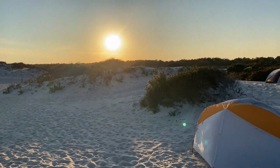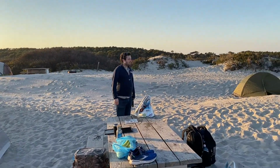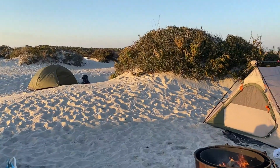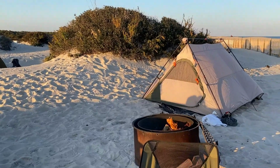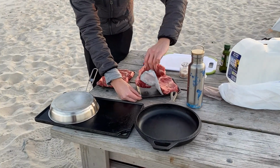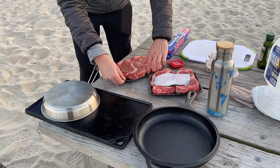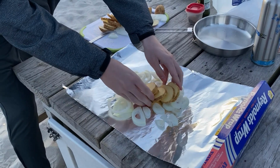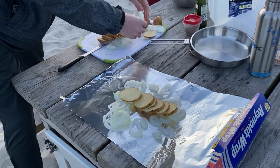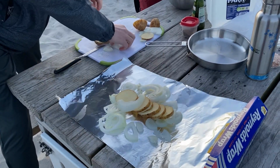Once we got back to the campsite, we decided to start cooking. So we got our campfire going and started preparing the food. We brought some steaks for dinner, as well as some potatoes and onions. One of the coolest things about camping is being able to cook over an open fire.